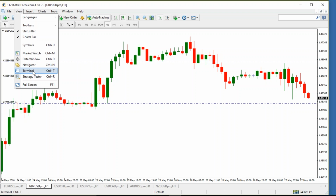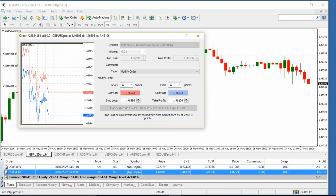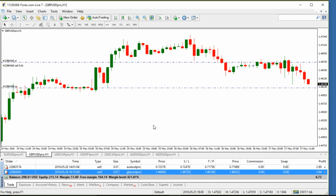Here, let me pull up the trade real quick. Let's see, the high 1.46690. So I'm going to put my stop loss at 1.46720. So I'm going to switch it to be a 3-bar reversal right up above that high. Just want to keep managing that because I don't want to get whipsawed in and out.